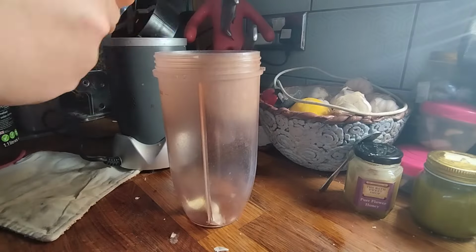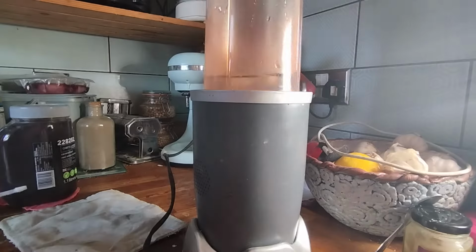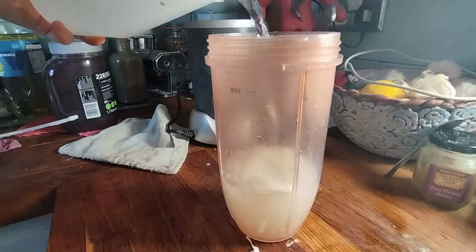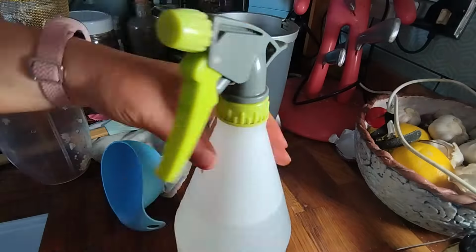So use 2 garlic cloves, chuck them in a blender, fill it up with about a litre or so of water, blend it up and then strain it out. Now you have a nice garlic flavoured water. Alternatively, you can mash up a garlic clove and chuck it in a spray bottle and just leave it in there and keep shaking it every now and again. Spray that on your affected plant and hopefully that will help to deter those bugs from you.